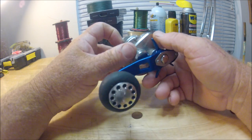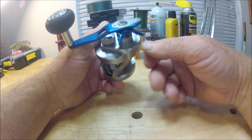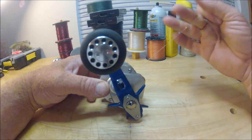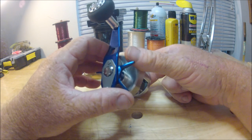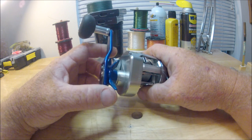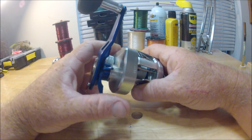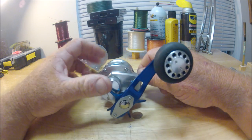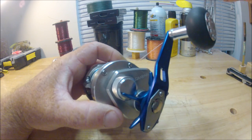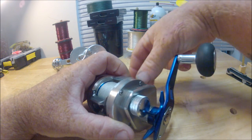Nice thing that is also about this reel. Let me undo this. I've got a leader on here. And when this reel is engaged, I mean that, when you push this button and you go to engage the handle, it is like it snaps into gear. Hear that? I mean, it's tough. It's very tough. Now, when the drag pays out, you also get a clicking. It also ticks. All right.